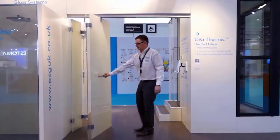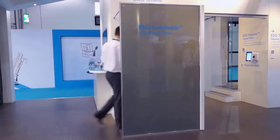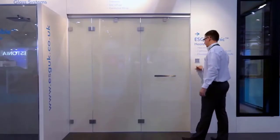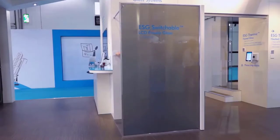Although technically these doors are no different from any others, they are still very special. You can change the transparency of the glass just by clicking a button. Or you can do this via the app. The secret of this multi-layered glass lies in the special liquid crystal film inside.